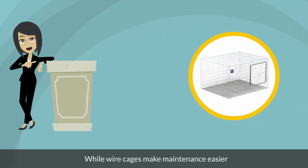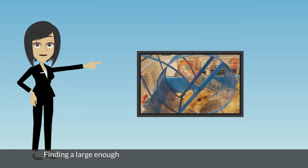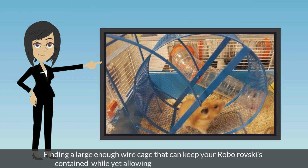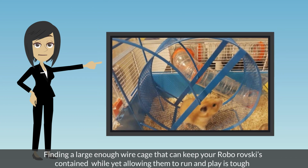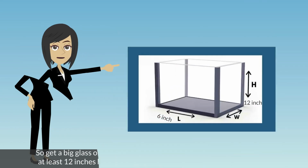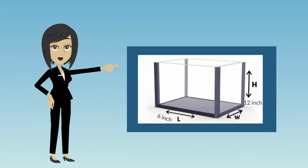While wire cages make maintenance easier, finding a large enough wire cage that can keep your Roborovskis contained while still allowing them to run and play is tough. So get a big glass or plastic aquarium at least 24 inches by 12 inches and at least 12 inches high for 2, and add 12 by 6 inches for each addition.